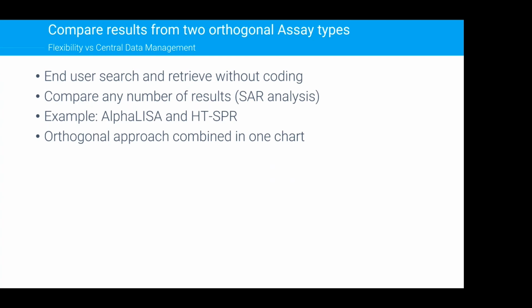So how to compare these results of these two orthogonal assays? Well, they are in the same underlying data factory inside the Signals Research Suite. And the end user can now search and retrieve these data sets, these endpoints, without coding. And I will show you this in a minute, because this is a very easy example where we only have two assays lined up here. But of course, you can have many assays, and if you're dealing with bioinformatics or cheminformatics, you can add, of course, predicted values to this as well as an endpoint, and then your SAR table, your SAR analysis can become really big, but we're helping the end user, the scientist, to really get that data, assemble it the right way, and then analyze it.